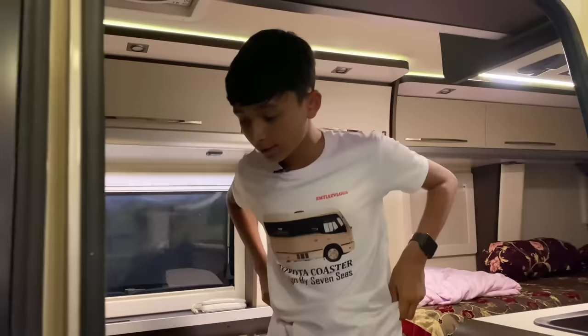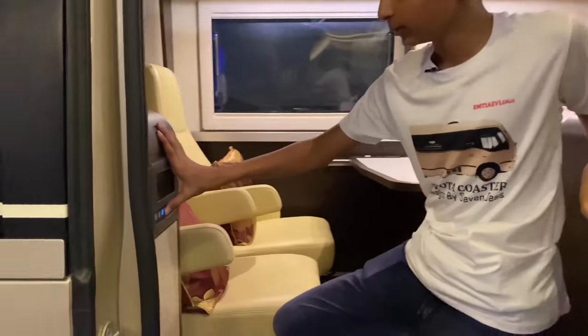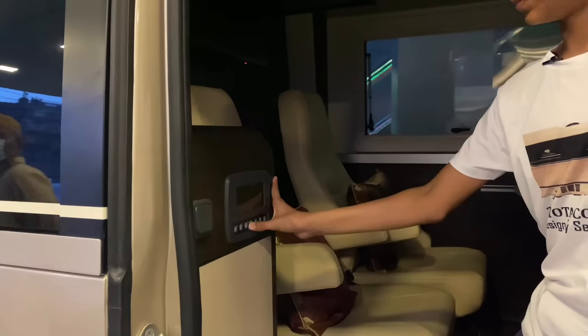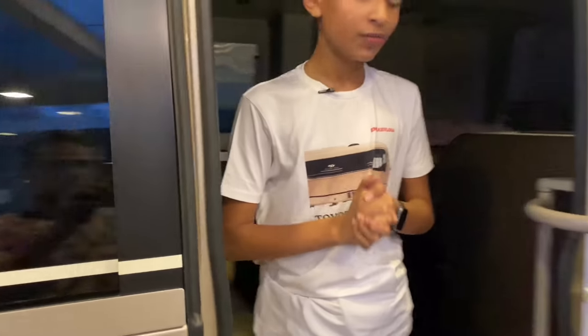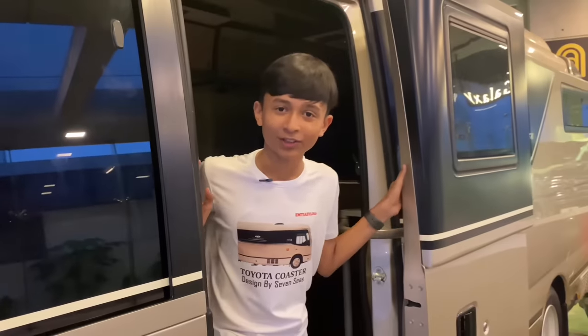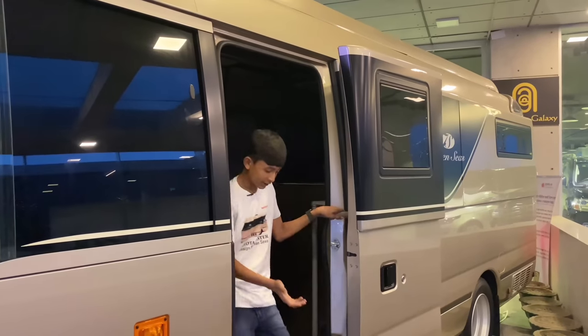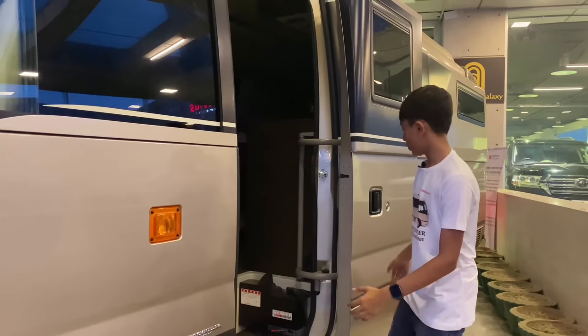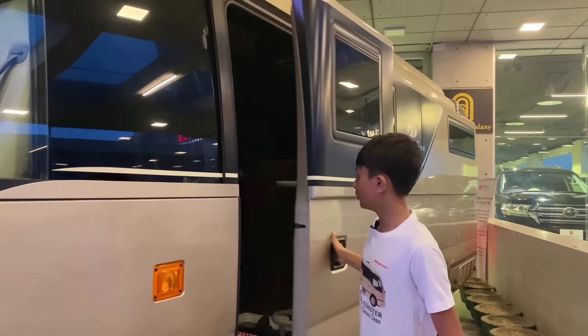So before that, just hold this button. So there you go, everything is off. Now let's show you the exterior of the car. Guys, now let's exit the vehicle. You can do it automatically and manually, but now it's on manual, so there you go.